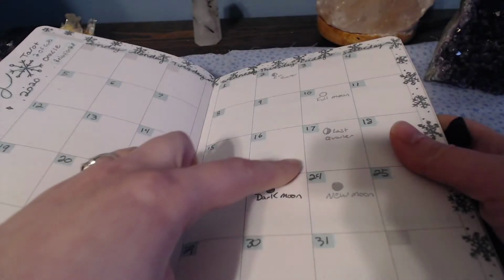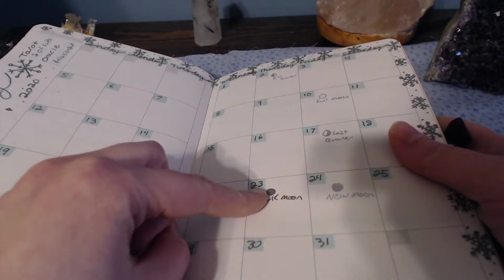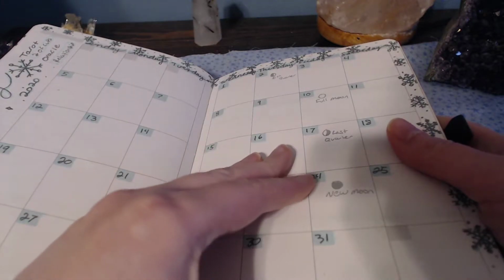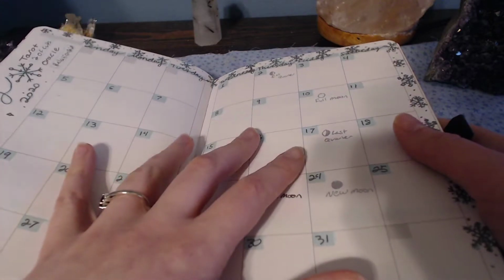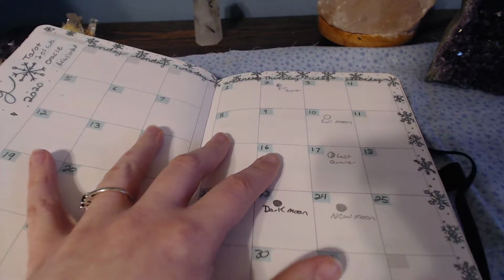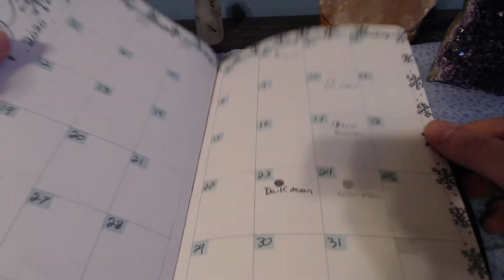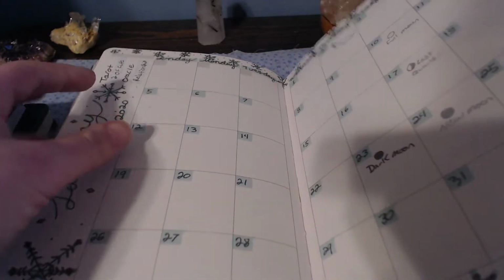But the other thing I tend to do is I will mark the moon phases, and I observe the dark moon the day before the new moon. That's just what I do in my practice. So I have all that down, and then this will all be filled in and color-coded with appointments and other things. I just wanted to share it like this without any of that on there first for you guys.